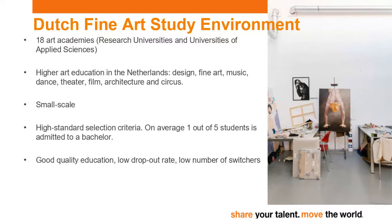And we can talk about what that means later on, because that is a question that many of our students have before they start. The art education in the Netherlands is very good. We have a low dropout rate and low numbers of switches once they started. And we also have many alumni that end up having good jobs.